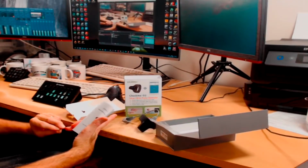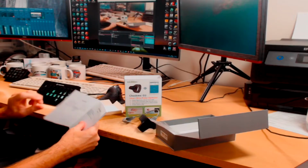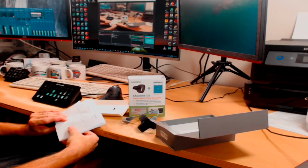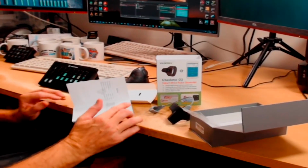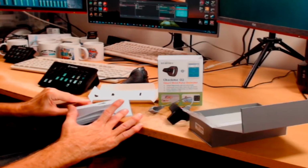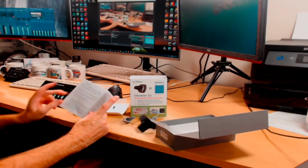It's in English, German, Italian, Spanish and French. And I have this, so this is actually, you can download it. There's a PC software system that you can use, and it can plug in your device into your computer via USB.